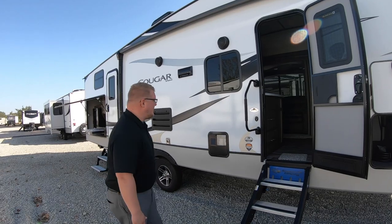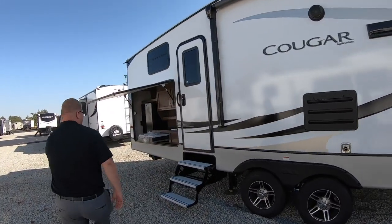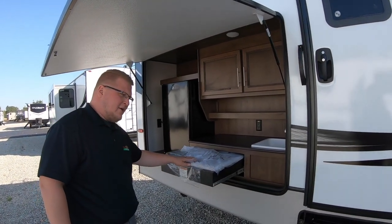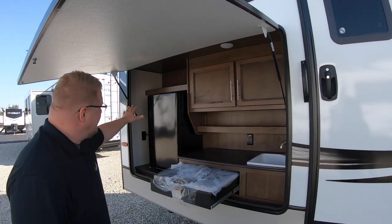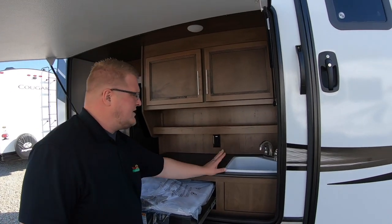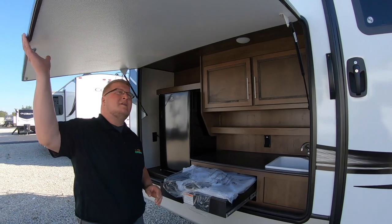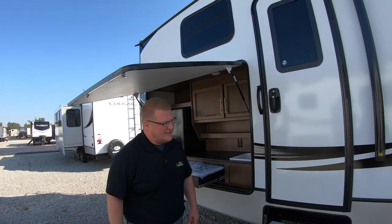Just to show you a little bit on the outside, this thing does have a huge outdoor kitchen with the nice Camp Chef grill here, so it's going to eliminate your cold and warm spots. It's going to be even heat across. Nice oversized mini fridge, plenty of countertop space, and then your plumbed sink, storage above that. You do have a light in there as well. And this does sit and block you from, you know, the rain getting on you and that kind of stuff.